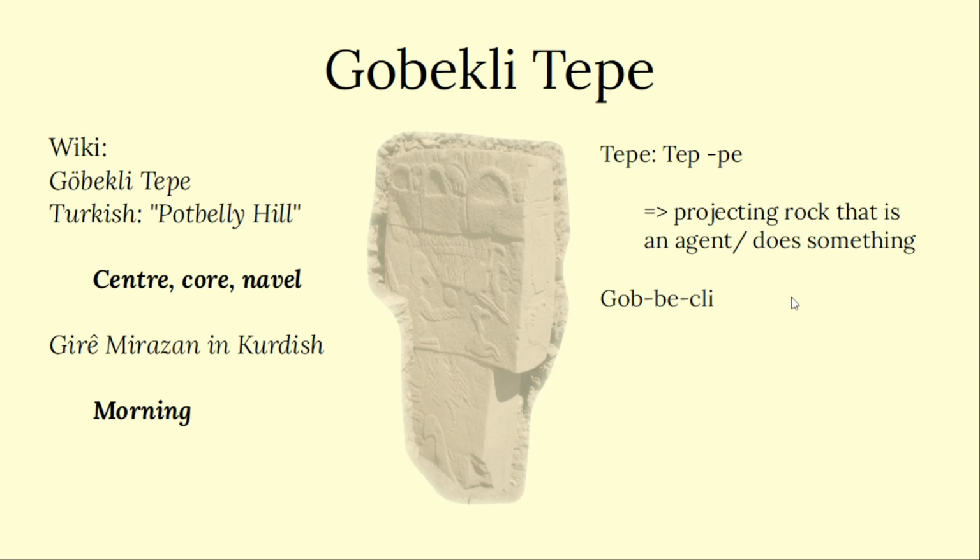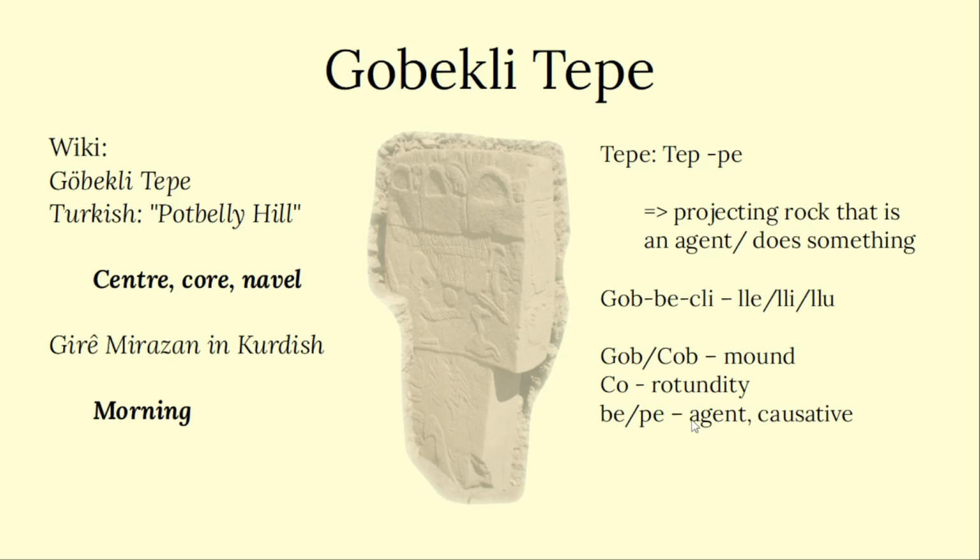So let's look at Gobekli. In the Welsh language, this last component would be spelt chli. The U sounds like an I in Welsh. So let's look at what that means. Cob is a mound, and the root ko is rotundity or roundness. As before, be is a mutation of pe, and it creates an agent, something that causes something else. So we have a mound, a round mound that is doing something.